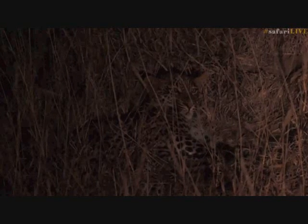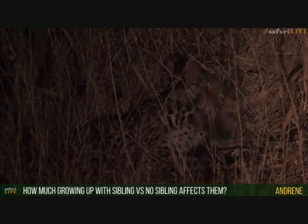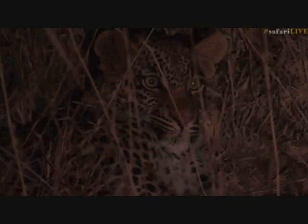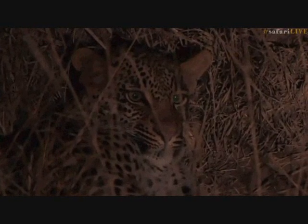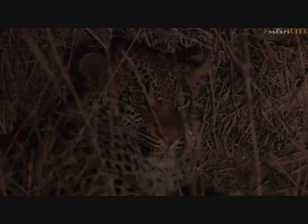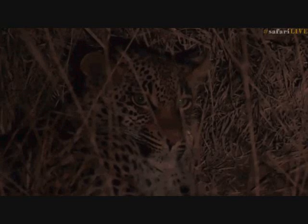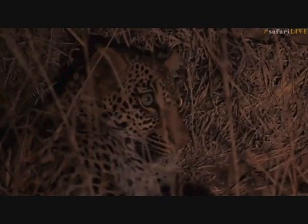Andreen, you're wondering how much it affects cubs growing up with or without siblings. Well, that's a very interesting question, and I don't know if there's been any research done about it, so I'm definitely going to go look it up and see what science says about it all. I would imagine that in terms of developing muscles, skills and problem solving, perhaps having siblings might give them a bit more of an edge in terms of survival, because from a very young age they will have to start competing with their very own family to be able to eat as much as they need, and to show their dominance and how strong they are.